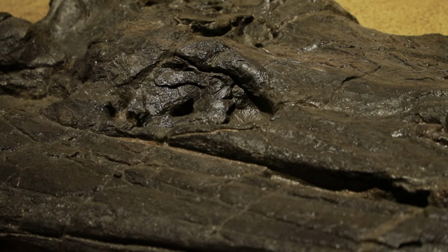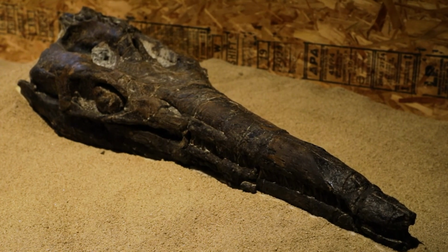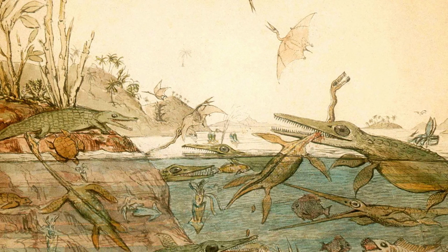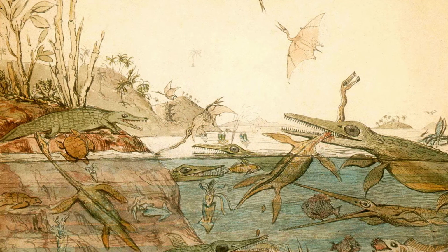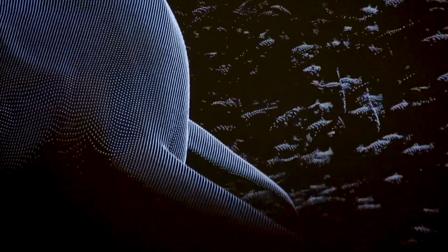When you encounter this exhibition, you'll not only encounter original fossils, spectacular fossils that have never been seen before, but you might turn the corner and encounter a historical painting. And then you might see a large-scale digital immersive installation by a contemporary artist that really brings these animals to life. We will see in the show animations of these animals in full scale.